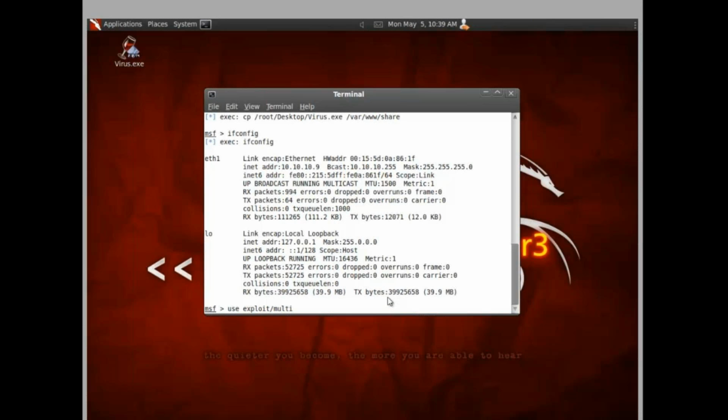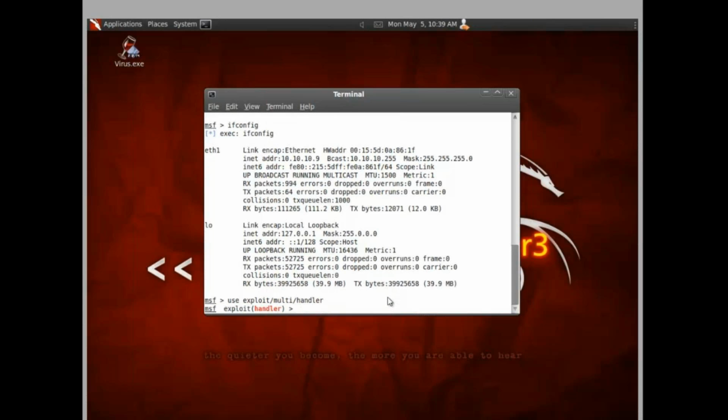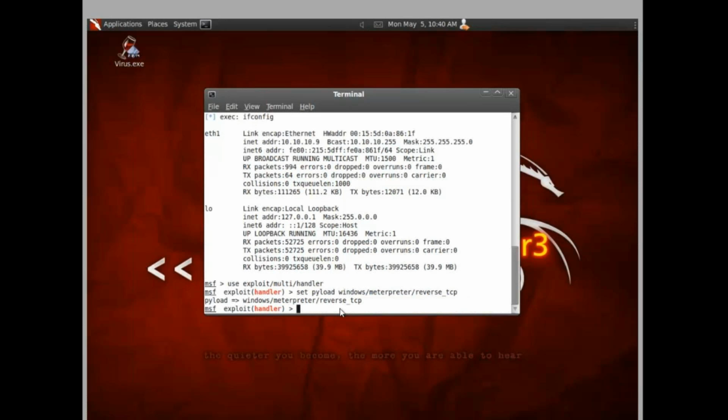So the exploit is ready in Metasploit. All I do is say use exploit/multi/handler. I go to the handler. Because you double click on my virus, I'm going to first set the exploit, okay? So I'm going to set the payload, and the payload was a Windows payload with Meterpreter. And remember, it was a reverse TCP. Now it started. So I'm going to quickly type again.